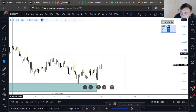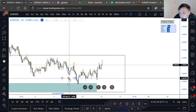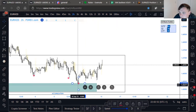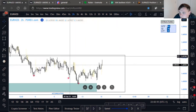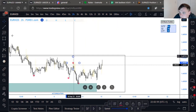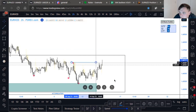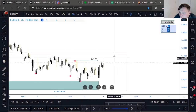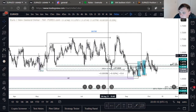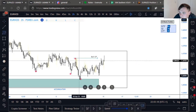Yep, that's clean enough. We got this. It pushed in a new low. So this is what's holding the order flow. And then what happened was we went and we broke it. Bullish order flow. Okay, so go ahead and we come back to it.